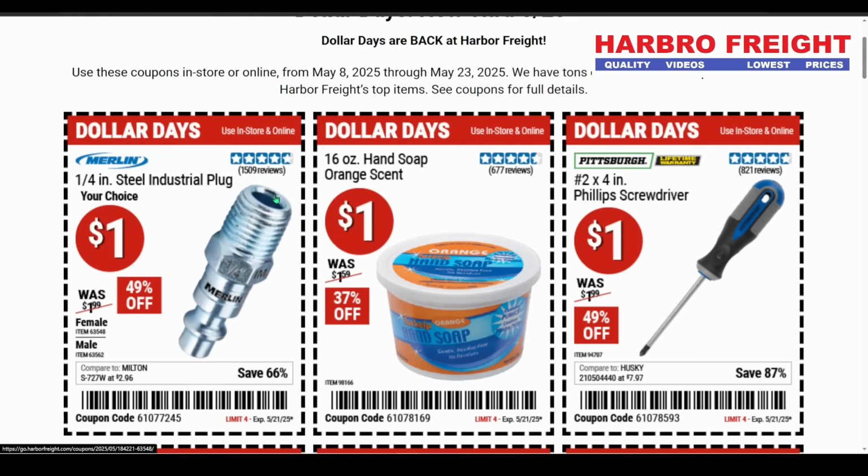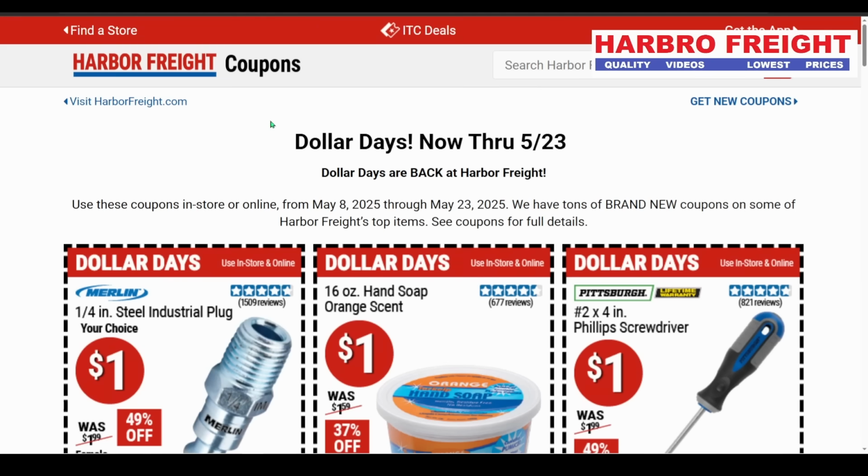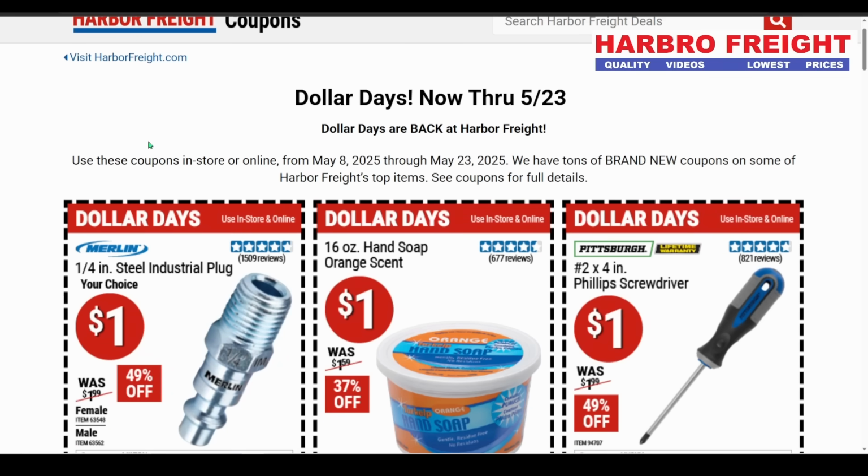There's like 7% broettes. And today we have the new Harbor Freight dollar days now going through May 23rd. So these are the dollar days. These are going to be the newest ones. They started yesterday, going through the 23rd. And let's just go ahead and go through them and see what they have.